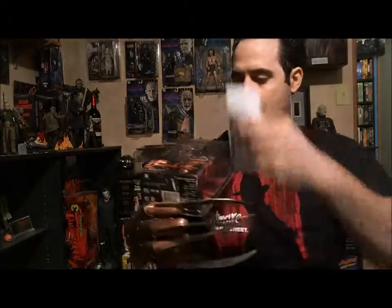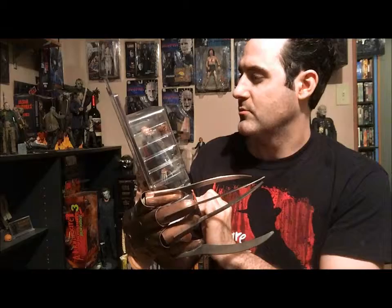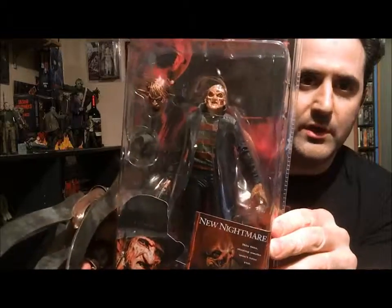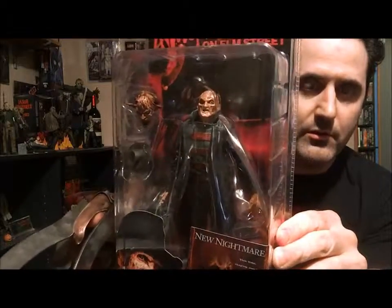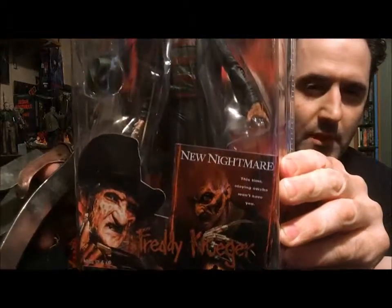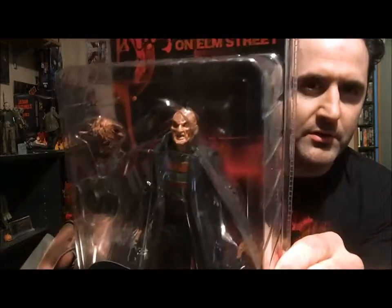Whoops, get that little coupon off of there. Here we go, guys, here it is. Wow. This is the NECA, their newest Freddy Krueger action figure from A New Nightmare. As you can see, he's got his black trench coat on.